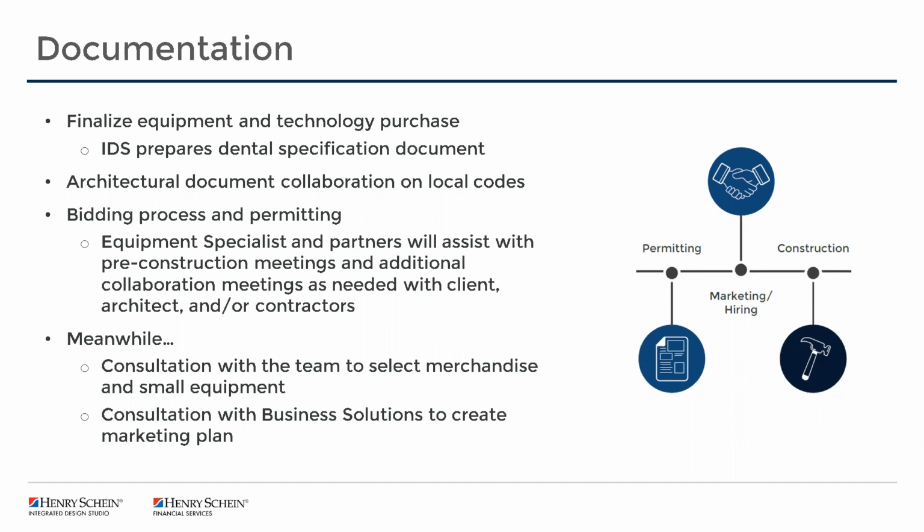This is also a great time to consult with some of our other Henry Schein partners to select the merchandise and small equipment. And also, let's not forget about creating a marketing plan.